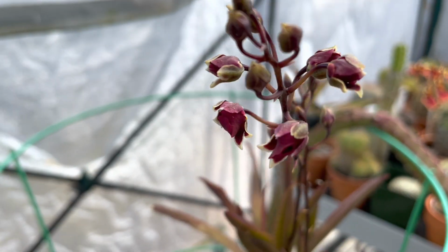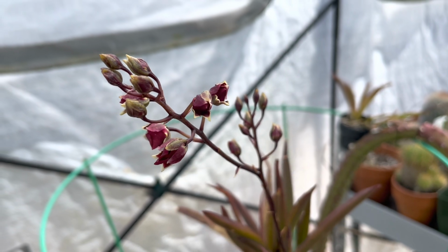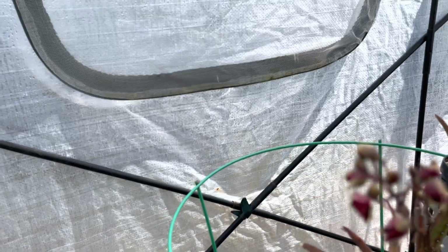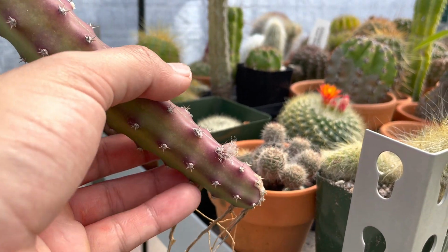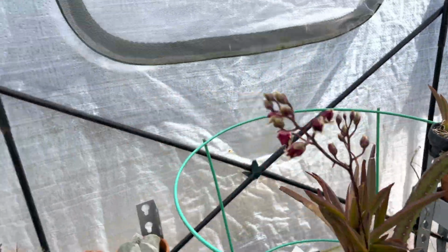I'm excited for this one. It's bloomed once for me before. It was only 2 flowers. This time it's giving me, I don't know, like 14 or something. Enough about that. We also have a bud coming in on Solenocerius grandiflorus, so this is exciting. The flowers are massive if you've seen my other videos on that plant.